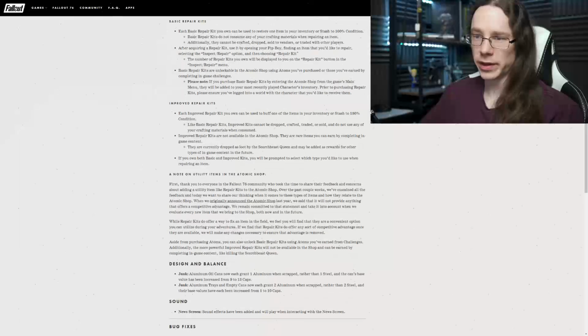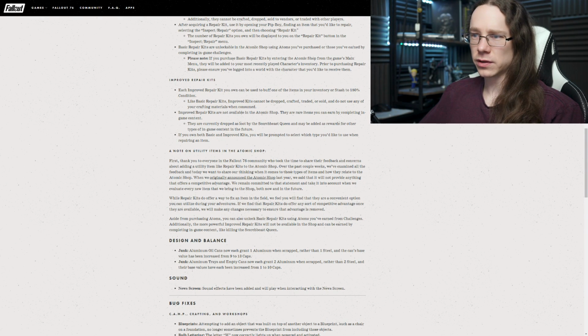So, improved repair kits. Each improved repair kit you own can be used to buff one of the items in your inventory or stash to 150% condition. Like basic repair kits, improved repair kits cannot be dropped, crafted, traded, sold, etc. And they don't use any of your crafting materials either. Improved repair kits are not available in the Atomic Shop. They are rare items that you earn by completing in-game content. Currently that content is the Scorchbeast Queen, and only the Scorchbeast Queen. They may be added as rewards for other types of content in the future. Maybe. We'll see. If you own both basic and improved repair kits, you'll be prompted to select which type you'd like to use when repairing the item.